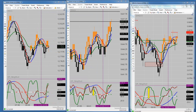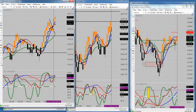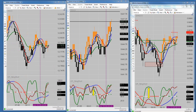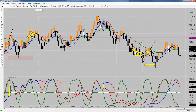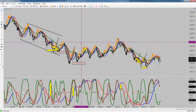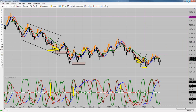Let's jump back over here. I wanted to show you on the Russell. You see how there's no divergence here anymore? There's no divergence at all anymore right here on the Russell. And gold has been very choppy. In the pre-market, there's been very little follow-through. Right at the open, there were some nice opportunities on the gold and on the crude oil, but after that, there was nothing. It was just very choppy in all the markets.